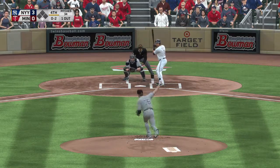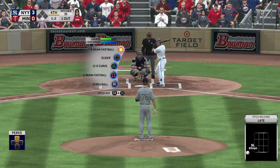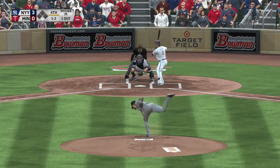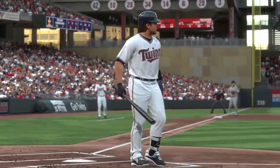Into the windup. Here comes the 0-2 pitch. And that slider's almost in the dirt. Swing and a miss on the fastball that time. Out number 2.